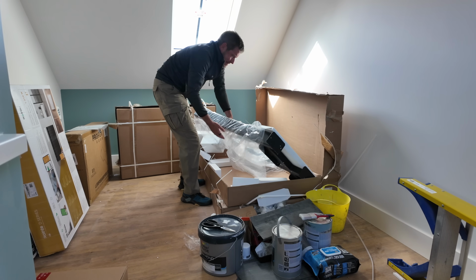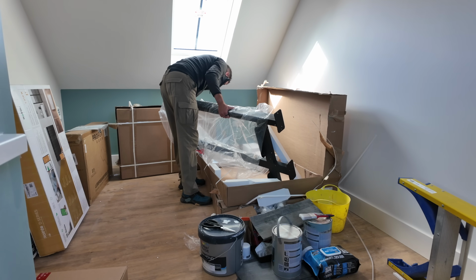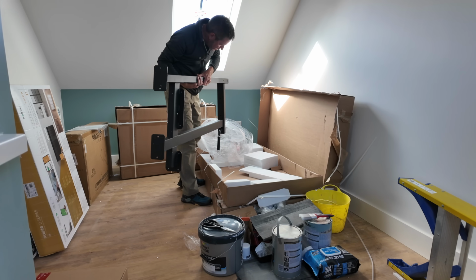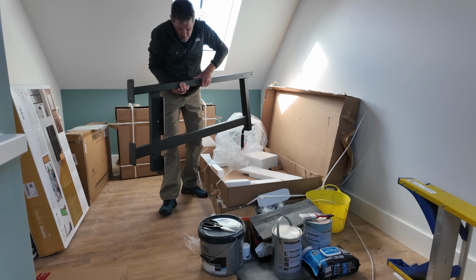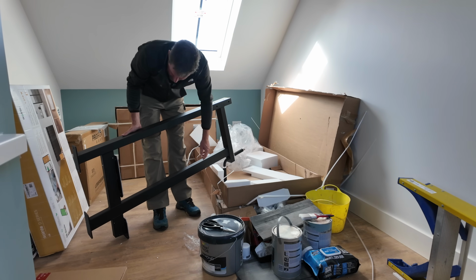Oh wow, it's a big bit. It's a really big bit. Oh my God. Good job we put a big heavy floor in this place, because this is massive.